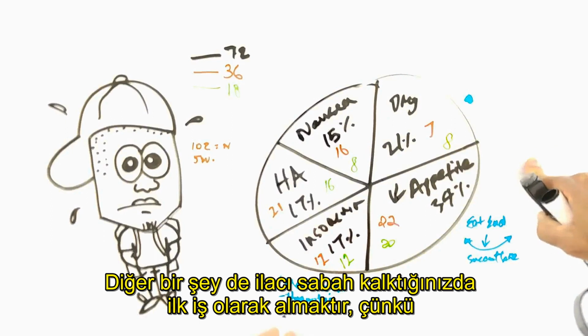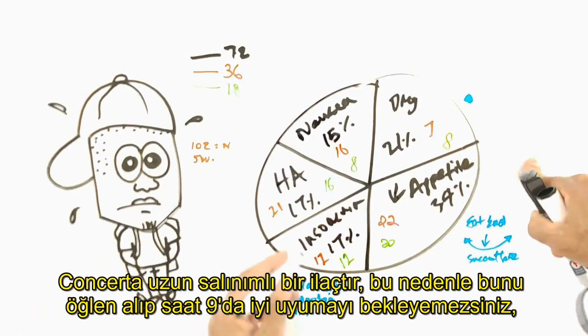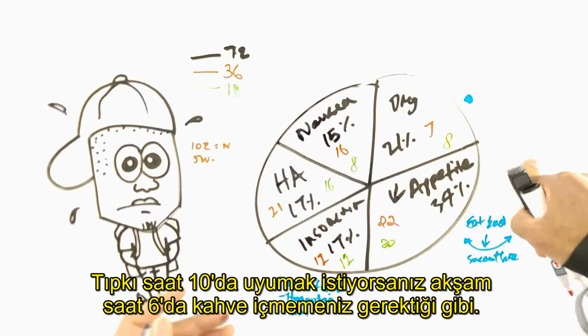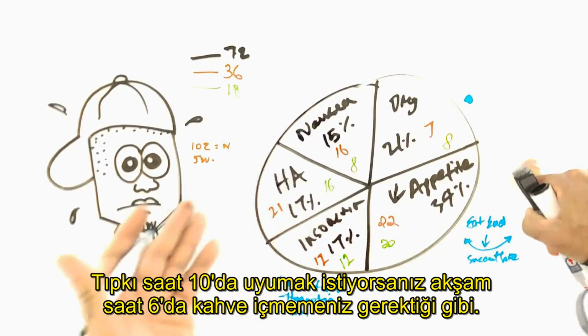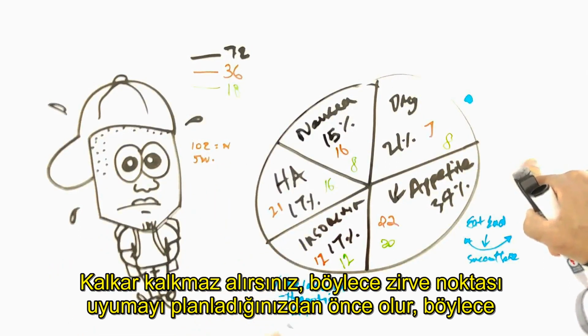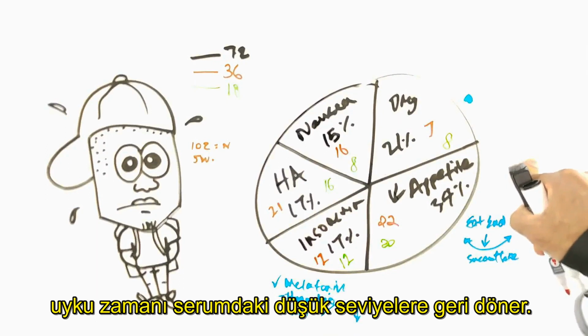The other thing is to take the drug first thing when you get up in the morning, because Concerta is a long-acting drug. So you can't expect to take this at noon and then sleep well at 9 o'clock, because it's still going to be floating through your bloodstream. Just like you shouldn't drink coffee at 6 o'clock in the evening if you want to be sleeping at 10. Same thing with these. You take it as soon as you get up, so that the peak is before you plan to sleep, so that sleep time is back down to low levels in the serum.